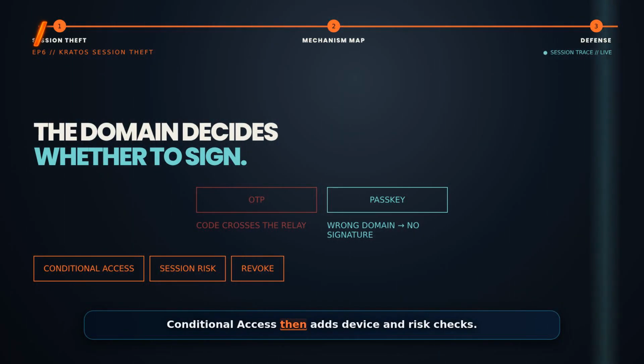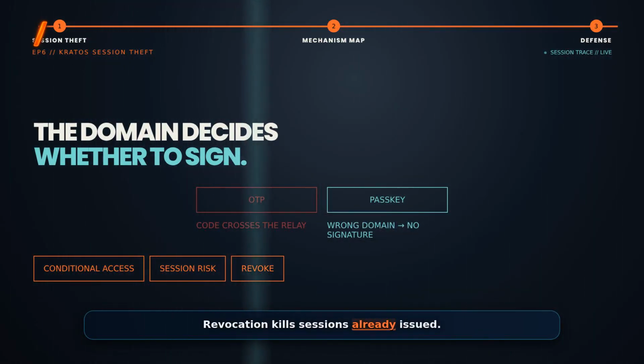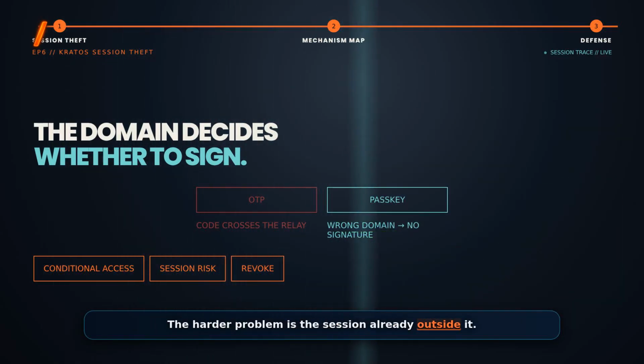Conditional access then adds device and risk checks. Session risk detection can force a fresh sign-in. Revocation kills sessions already issued. Passkeys close the front door. The harder problem is the session already outside it.